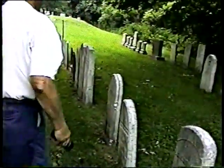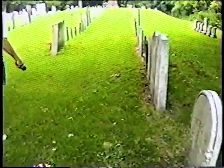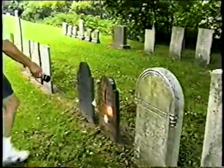So moving on down here, I chose this section of stones here because this is a different stone material right here.